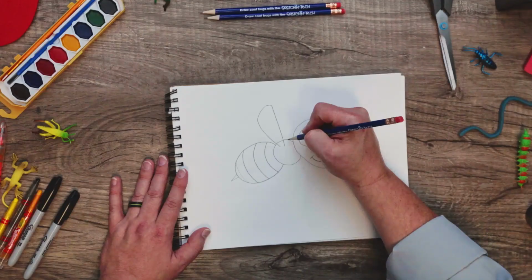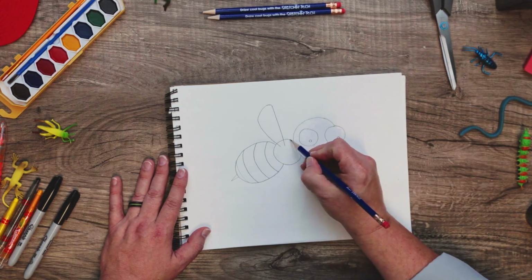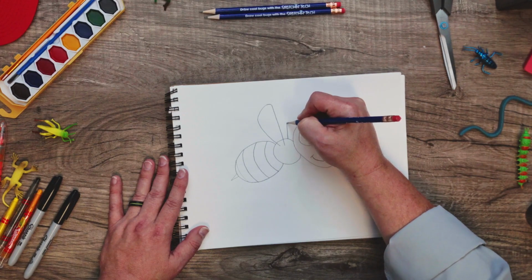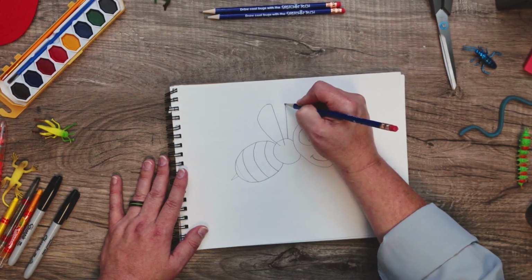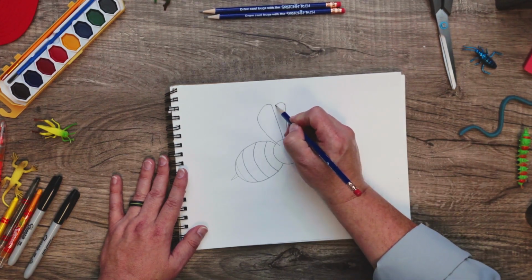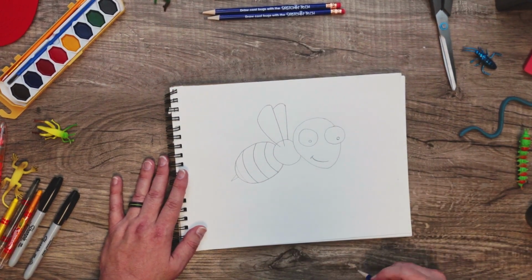Now, a honeybee's wings are transparent. And so we wanna be able to see the second wing behind it. So we're gonna start this wing right on this line of the body. This wing's gonna come up like this. Almost the same height. We'll draw our little curved line, and then we'll draw this line over here, and we're gonna stop as soon as we hit the first wing.